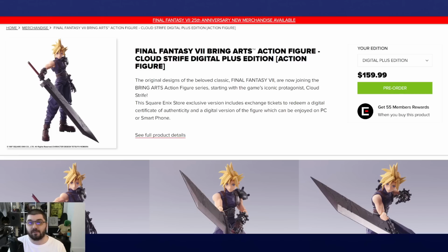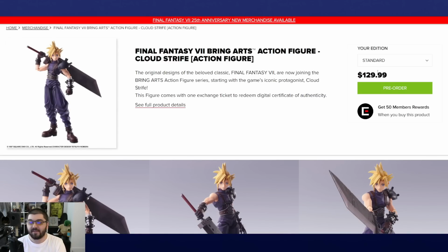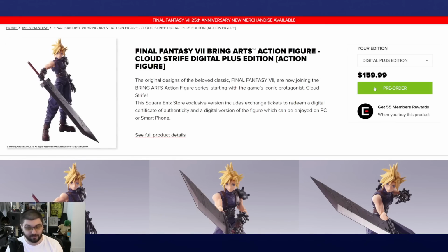Now, they don't dance around the language down below. They straight up call it NFT, blockchain technology. All of that is listed in the product details. The only thing that was really confusing to me about this, I thought $159.99 was the cost of just the NFT. It's not. So apparently the standard edition, which if you just buy this, is just the physical action figure, and that's $130. But if you want the NFT on top of that, it's another $30.